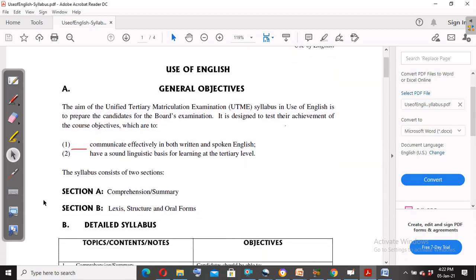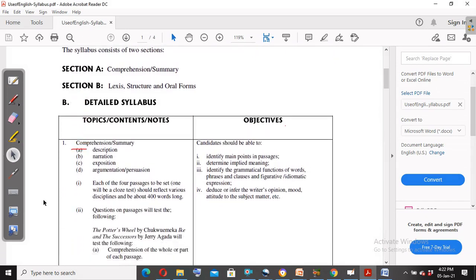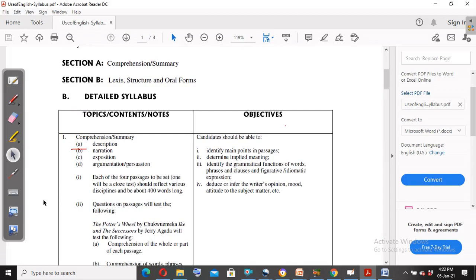All right. Now, let's look at, just gain insight into the details. Here we have topics, contents, and notes, and here we have objectives.